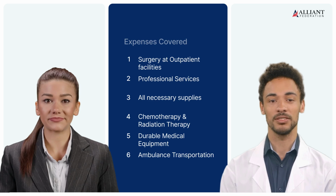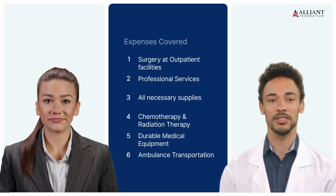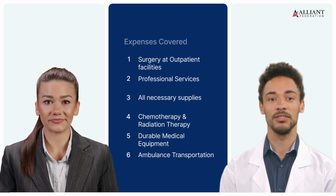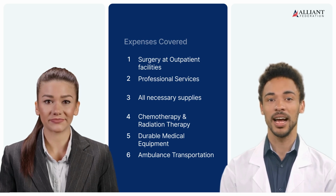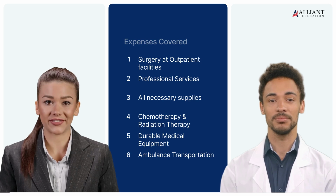Surgeries at outpatient facilities are covered, as well as professional services provided by physicians, including necessary supplies like dressings and sutures. Okay, that sounds comprehensive. But what if we need specialized treatments like chemotherapy or radiation therapy? For a new illness, those are covered too, along with things like durable medical equipment, home nursing care, and even ambulance transport in certain situations. Wow, that's more extensive than I expected.